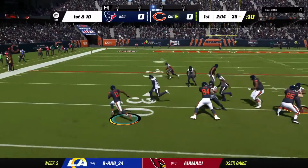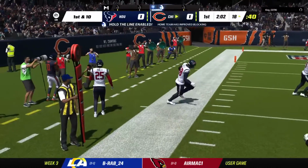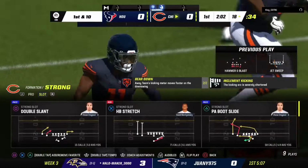Here comes Mooney now on the jet sweep. And they'll have it in the red zone before he crosses over out of bounds. 11 more yards that go around, a first down as well.